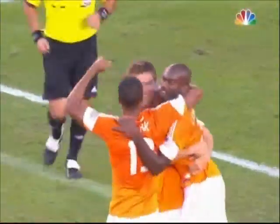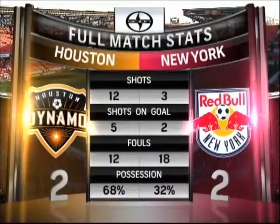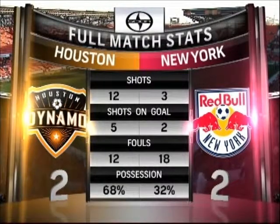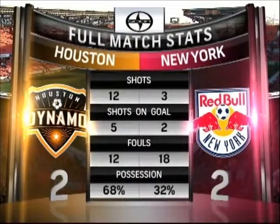And now let's look at the full-time stats brought to you by Scion. The Red Bulls told us before the match that they would let Houston have possession. They did, but Dynamo had no shots on goal in the first half, 5 in the second, scored on 2 of them, and tied this match as we head towards leg number 2 of the Eastern Conference semifinals. Russ Taylor and Kyle Martino here with you, and we're joined by the captain of the Houston Dynamo, Brad Davis.